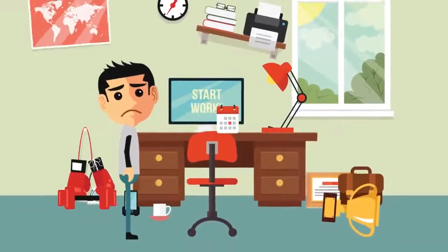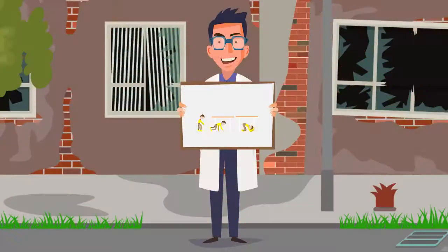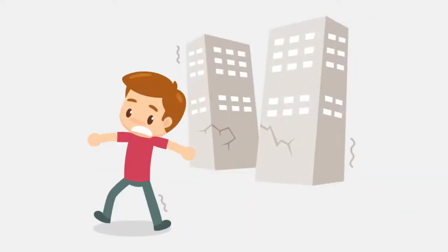If an earthquake starts when you are inside, stay where you were. Experts say that during an earthquake, you must drop to the floor, get underneath a table, cover your neck and head with one hand, and hold on with the other. Your entire body must be under a table. Don't try to run out of the building.